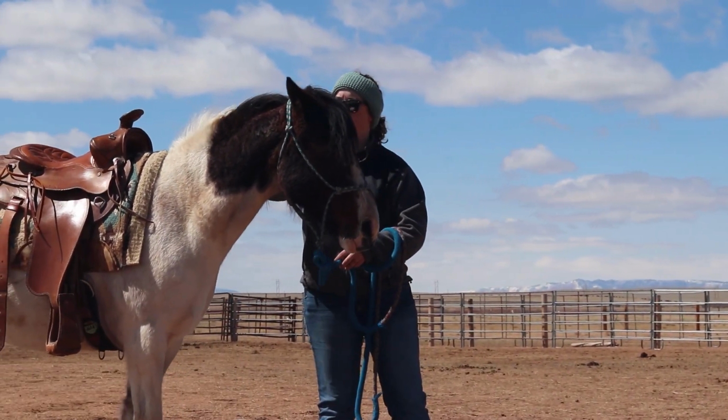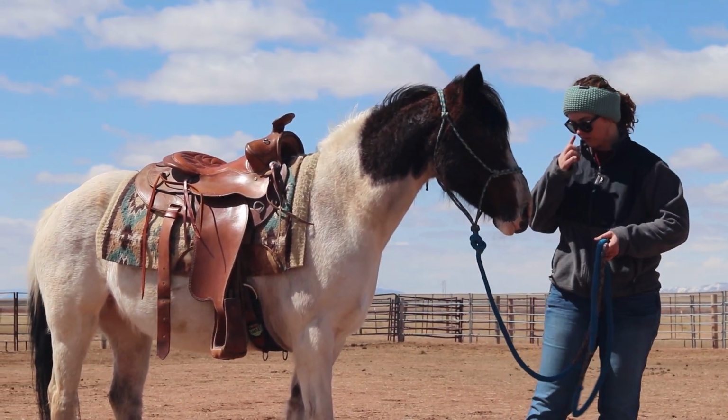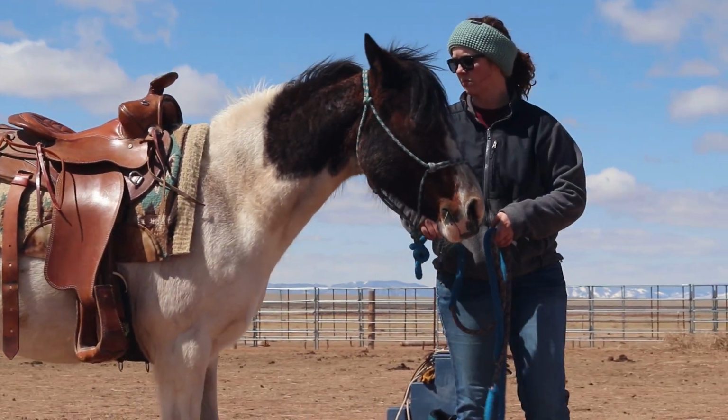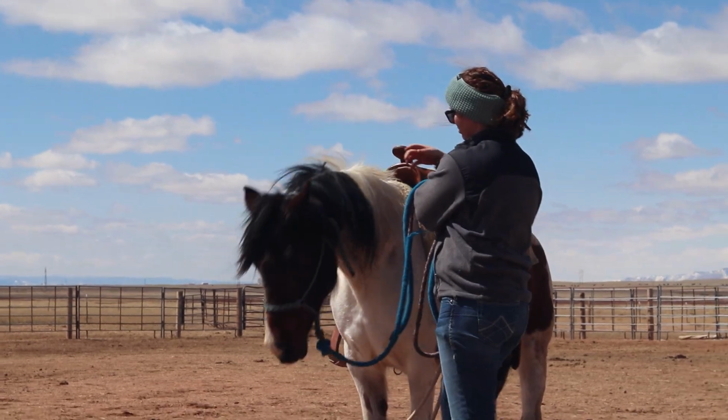You can see she's still a little uncomfortable with that saddle, but again, she's a very sensitive horse, and so just knowing that ahead of time and watching for these kind of signs that she responds to small movements and small changes. So obviously saddling is a big component.